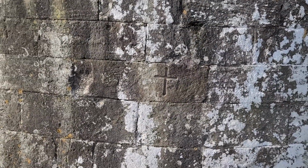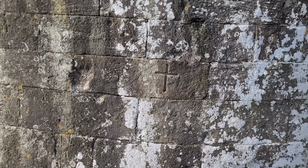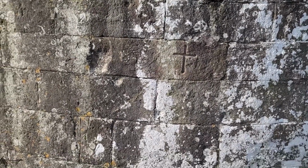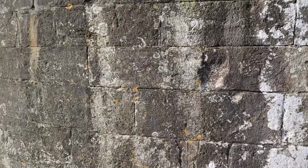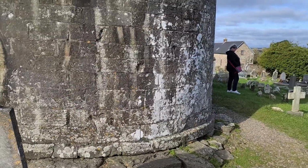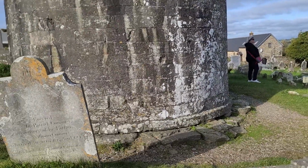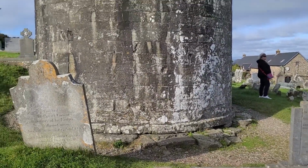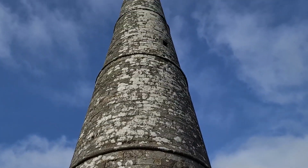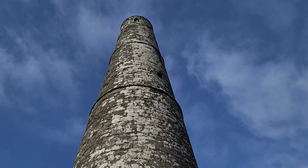Again, maybe this is a Tomb Raider thing and we have to find an amulet to put in that cross and then it'll open up. Who knows? Maybe I have too much free time on my hands. But yes, it's a very, very large tower with no means of access. So now I feel like I shouldn't have bothered walking up here. It's very tall though.